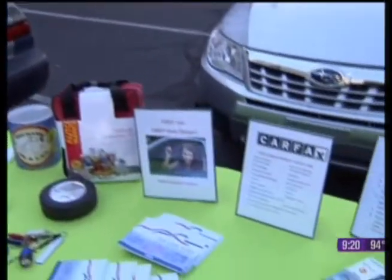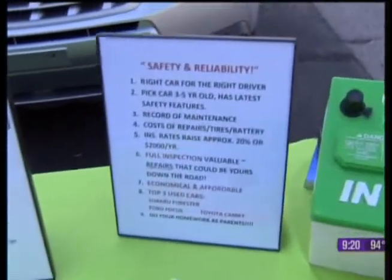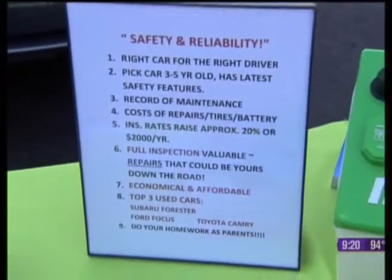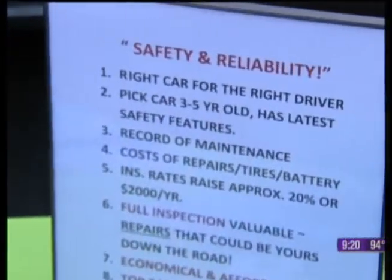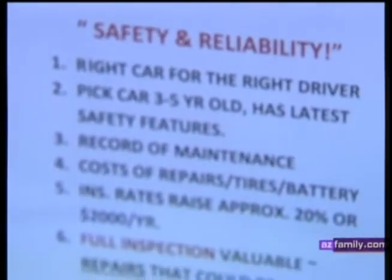A 3 to 5-year-old car. Make sure it has all the safety features, the airbags, that's going to make a difference. Why not go further back? Well, you're concerned about the safety of the child. The child's concerned about being cool. Again, you can go further back, but with 3 to 5 years you've got all of those safety features we've always been talking about. With some older vehicles they have them, some don't.